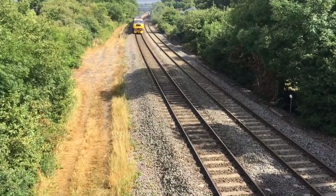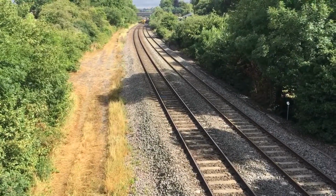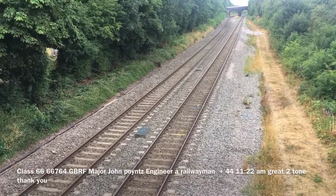I had two 47s, didn't realise. There we go. Rail tour, 47s. This should be a class 66.